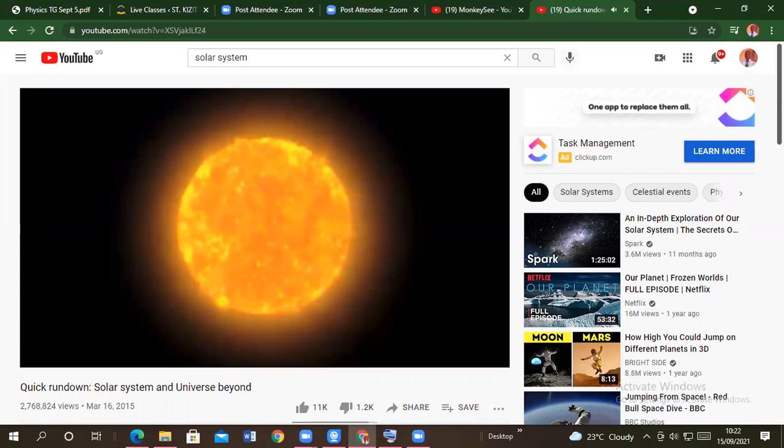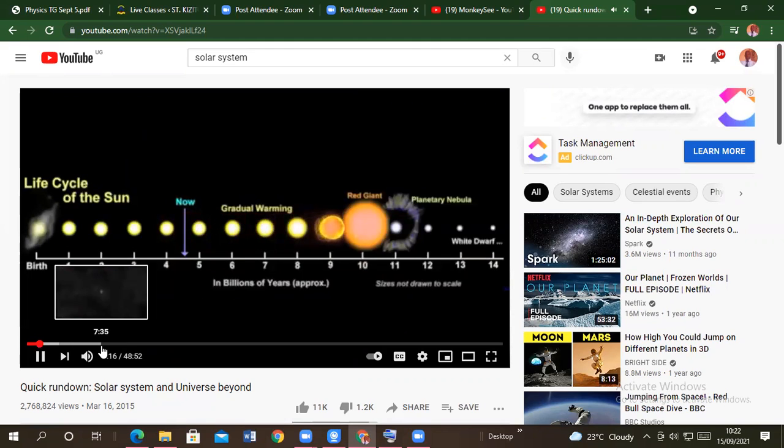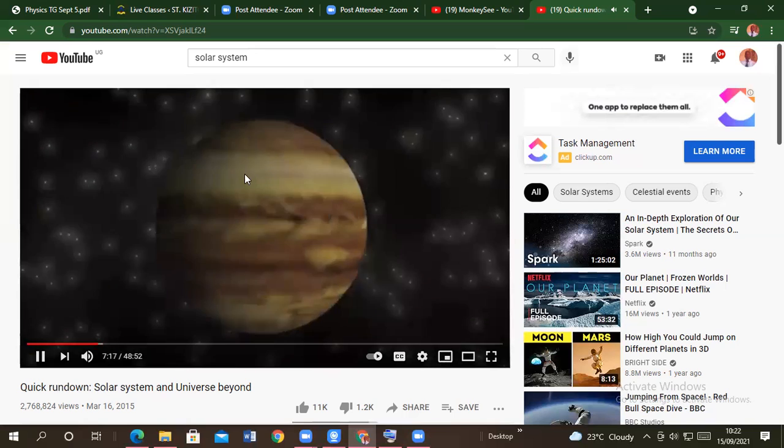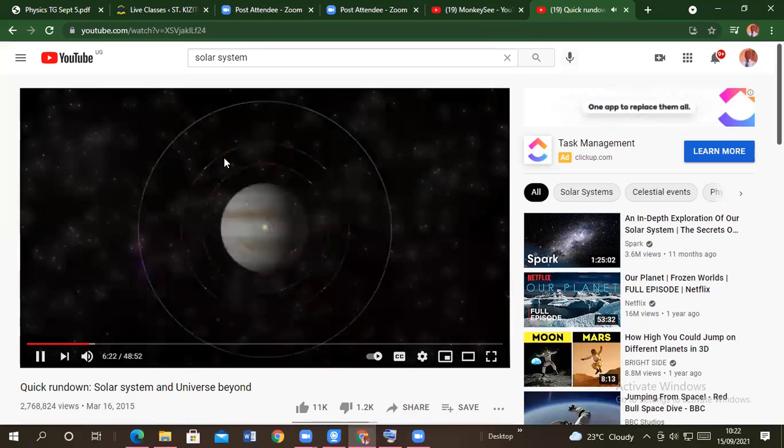Even here on Earth, we have gravitational force. If you throw something up, it will have to come down, meaning that there is a force that is pulling it. Are we together? Yes. So that's how planets keep on moving. And those circles that you are seeing there are what we call the orbits, the path through which the planets move.